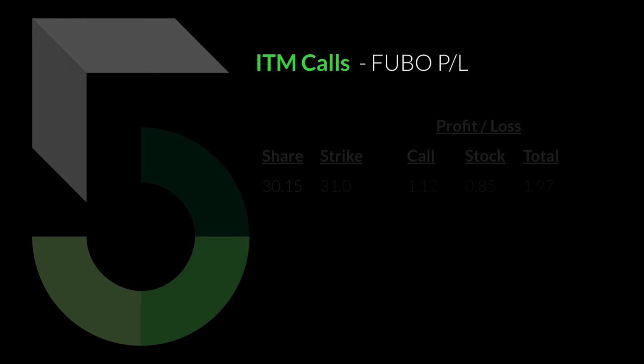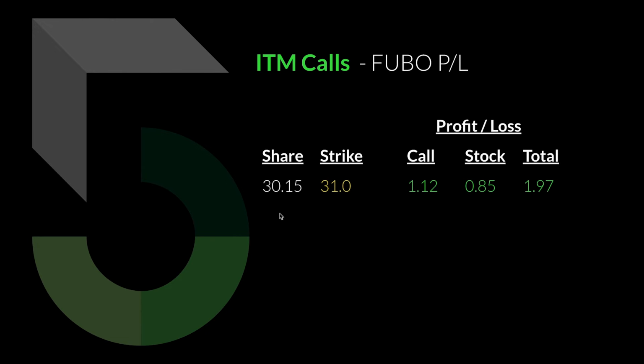So here's the profit and loss for selling in the money calls on FUBO. So if we purchase our 100 shares at $30.15 and we sell this out of the money strike price, you can see that that call received $1.12 per share, and that's the premium that we would receive from selling this call. And when those shares got called away, let's say it expired above $31, then we would receive 85 cents in capital gains from the stock. That's $31 we sold the shares at, and we bought the shares at $30.15, so 85 cents per share. Okay, our total then, this $1.12 plus the 85 cents is $1.97 per share. So that is $197 we would get potentially in profit. And that's if the shares expired above $31.